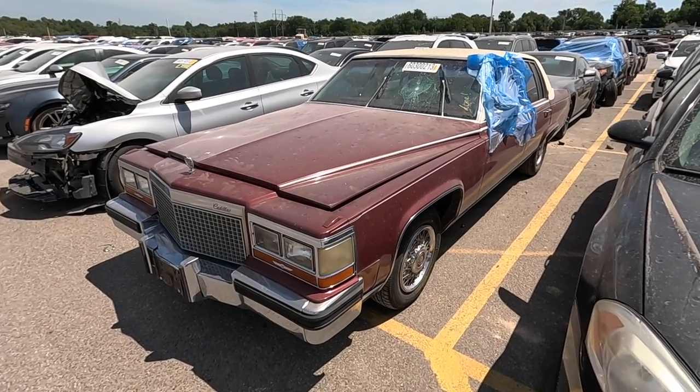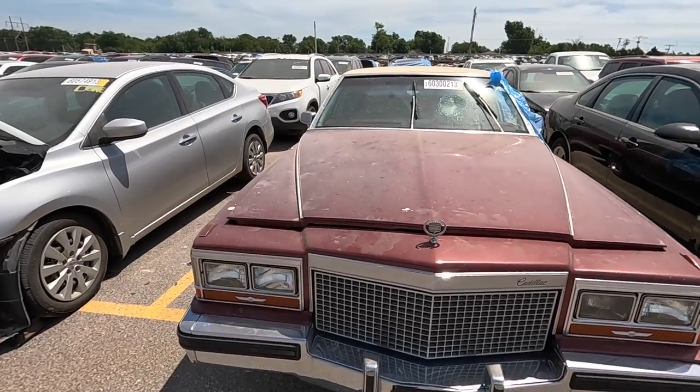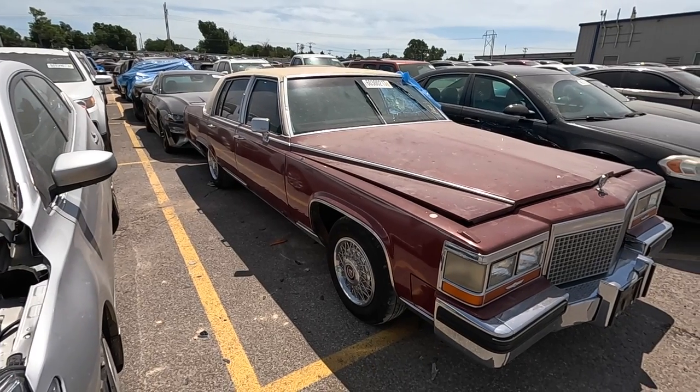A 1987 Cadillac Brougham. Did I say it right? Brougham? I know, it's Brougham, right? Look at my Brougham Cadillac. Now, I'm pretty sure it's actually Brougham.